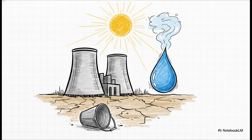This matters immensely because as community and agricultural demand for water spikes and climate change drives more intense droughts, a power plant could literally be forced to shut down if water gets too scarce. It is a massive stranded asset risk.